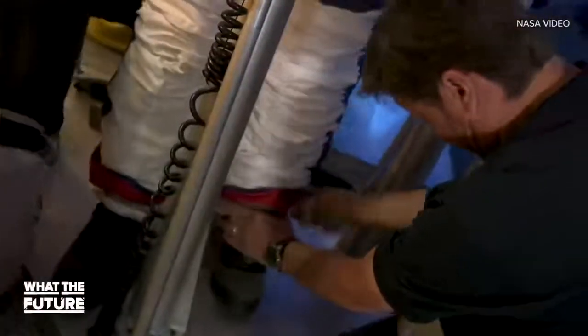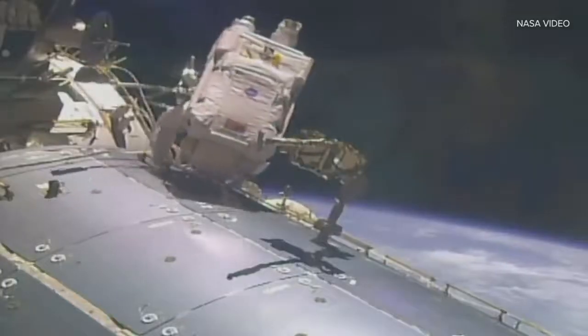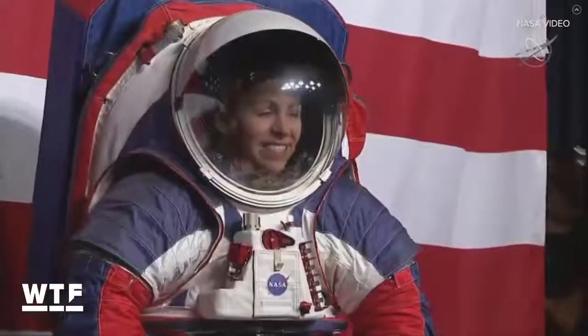returns in 2024. Now I know, looking at these suits, they don't look much different than the ones you see astronauts use on spacewalks these days, but they are way more advanced. Just ask this spacesuit engineer. My job is to take a basketball, shape it like a human, keep them alive in a harsh environment, and give them the mobility to do their job.